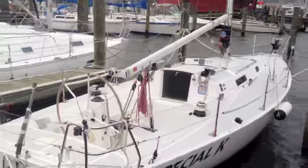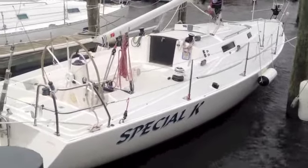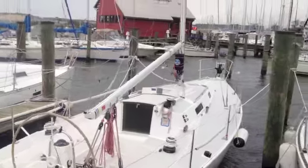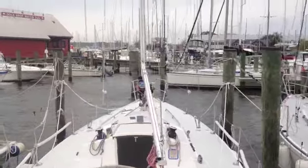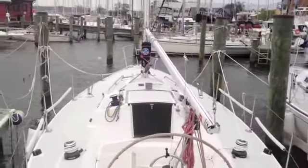This is our boat, Special K, a J/105, and you can see what we've done is we've taken off all of the canvas, all of the sails, one little cover on our instruments, but that's all wrapped up.